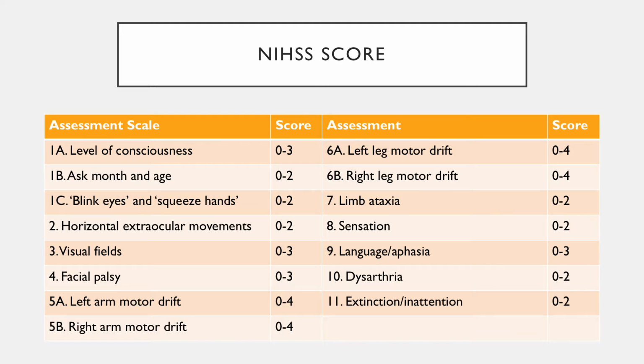And the idea of the NIHSS score is to be able to do it quickly. You don't need a lot of equipment to do it, tendon hammers or anything, and you can do it whilst a lot of other things are happening with the patient, and the patient can be triaged and then wheeled to imaging as quickly as possible. For more information on how you can conduct the NIHSS score, you can look on websites such as MDCalc, and it can give you more detailed instructions about how exactly to perform it.